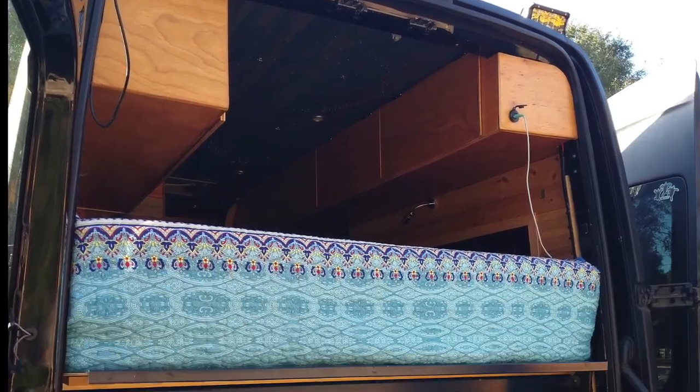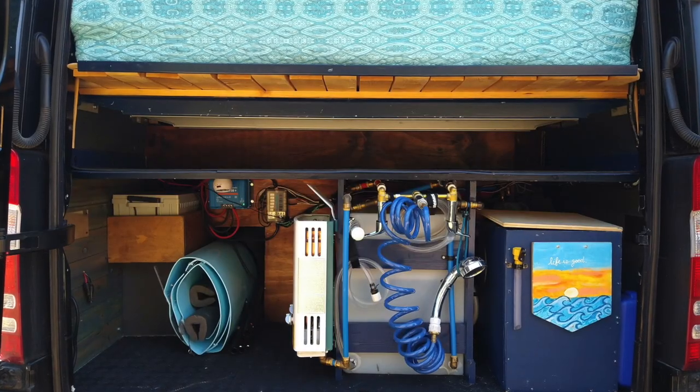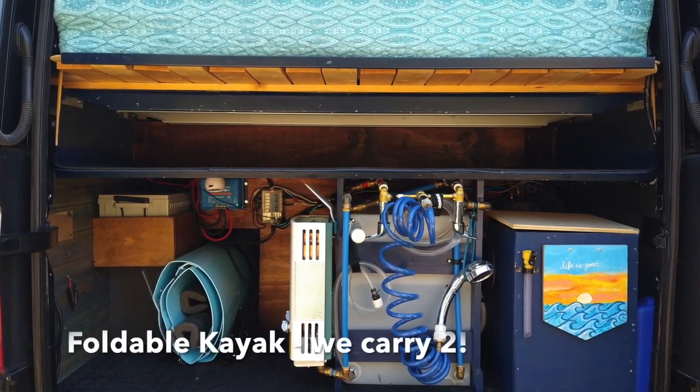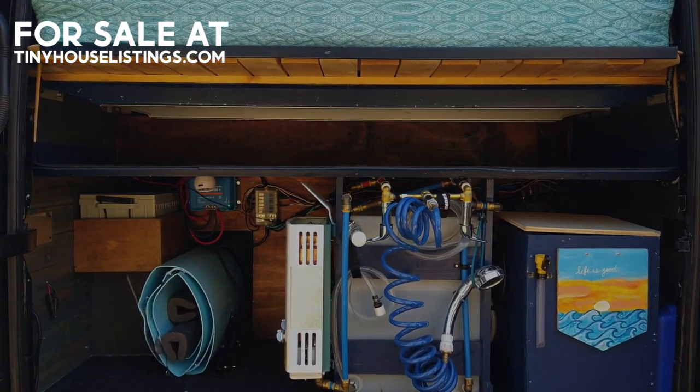That's another shot of the upper cabinets, the bed, and our garage. The blue thing you've seen down there in the corner was also a kayak, just to let you know you can carry a kayak as you travel around.